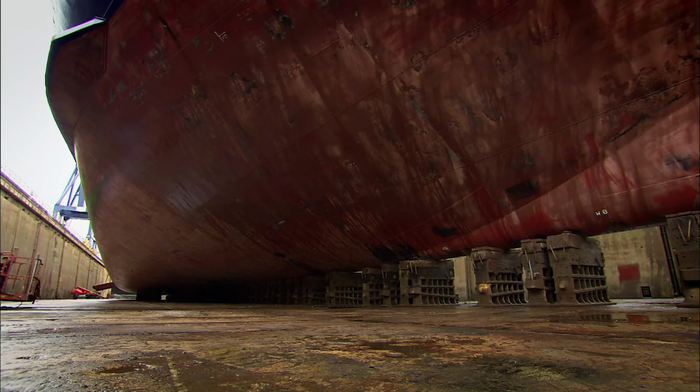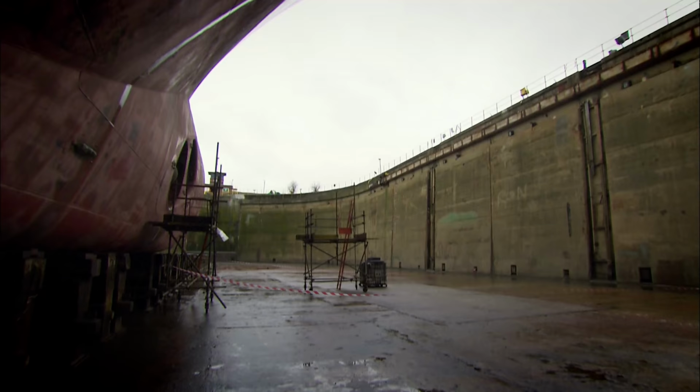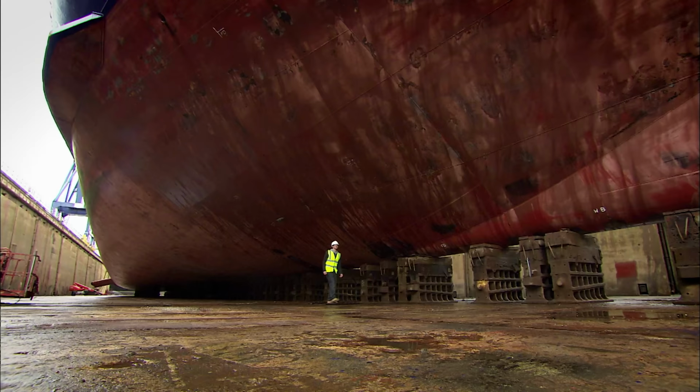Wow. Can't get too much more up close and personal with the ship than we are, yeah. And you can see the effect that the weight of this ship, all 32,000 tonnes of steel, has had on these docking blocks. It's very intimidating.